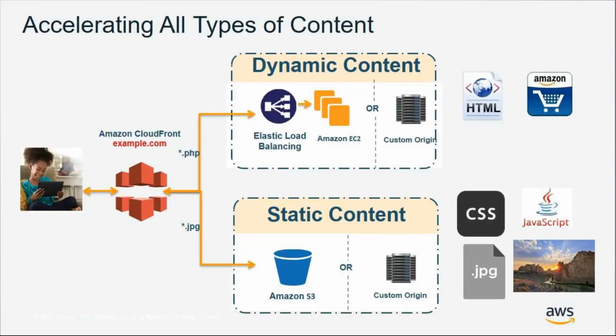So we already mentioned how CloudFront can accelerate your content, but sometimes we don't have visibility into just what the breadth of that content that can be accelerated by a CDN is. For a long time, CDNs have always been thought of as only accelerating static content, such as images or JavaScript or style pages. But today's modern CDNs can do so much more.